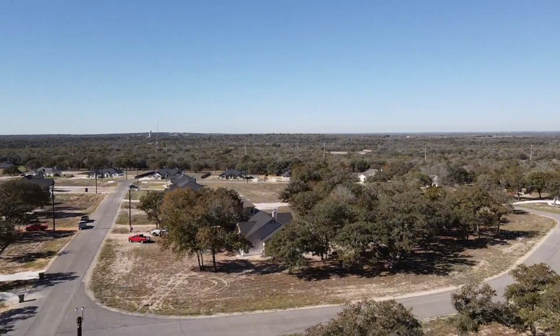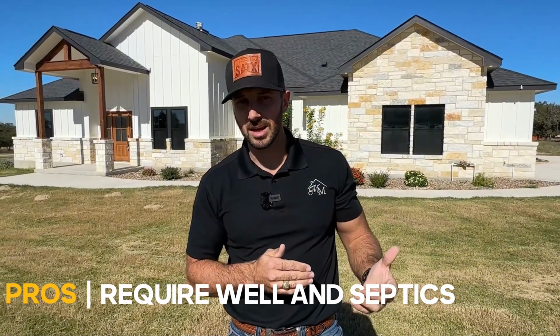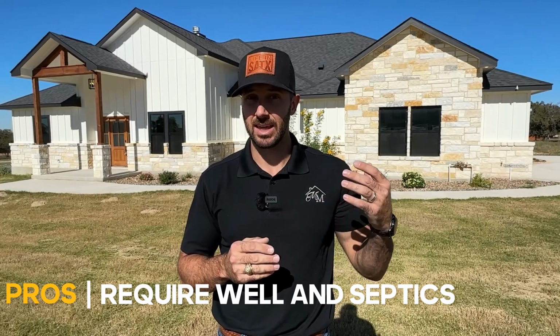The space of the homes in the entire area can be a lot better, and you can stay away from some of those big developments. Going back to the off-grid homesteading kind of thing, some of these neighborhoods do require well and septic. So if you're buying an existing home, you can get a well and septic for a fraction of the cost of what it would take to drill your own right now.